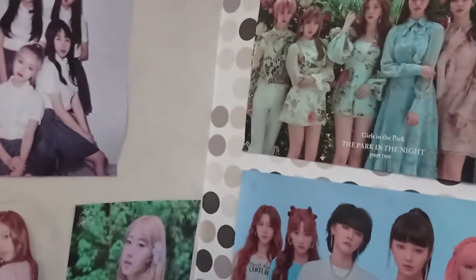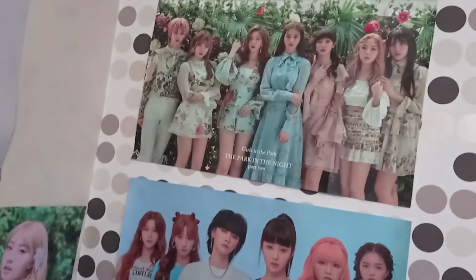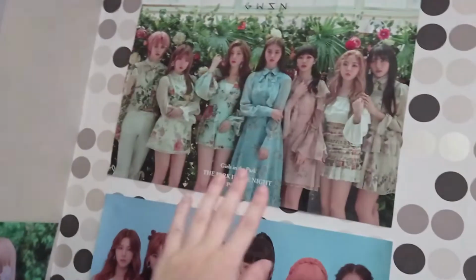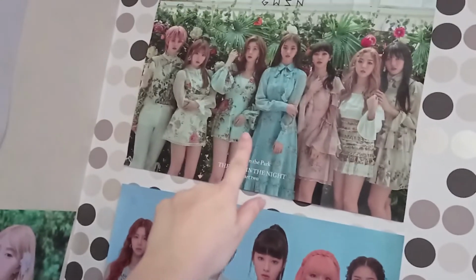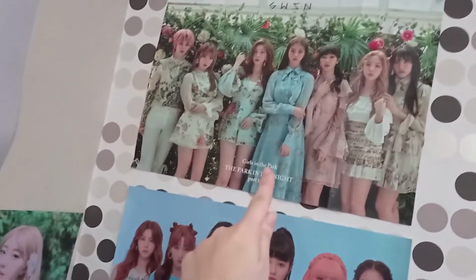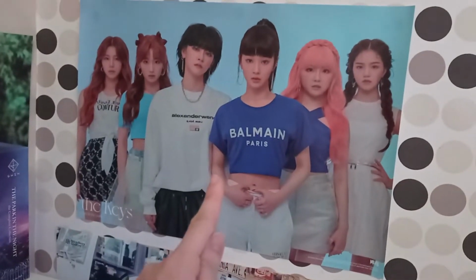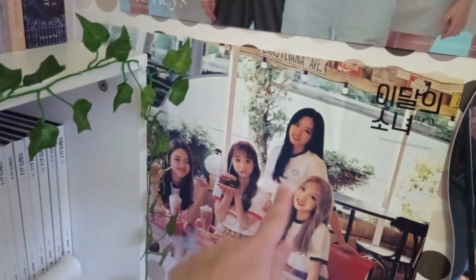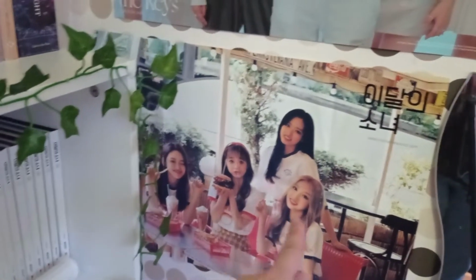And I've got on this side the disgusting wallpaper, but to cover it up a bit, I have the GWSN The Park in the Night Part 2 poster. I really love this one. I have their poster for the keys, and right here I have the Beauty and the Beats poster and a mirror, so we're not going to look at this.